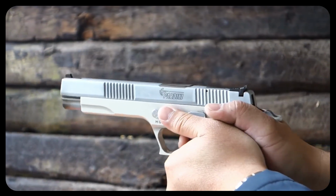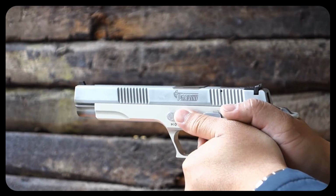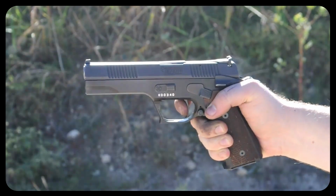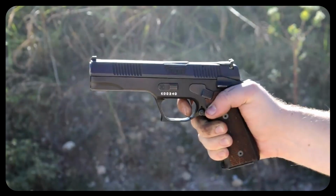Disassembly is also straightforward, which encourages routine maintenance. That helps keep the GT9 in peak condition. Some prefer a flashier finish, but most folks who shoot it don't worry about looks after they see how consistently it places rounds in the same spot.